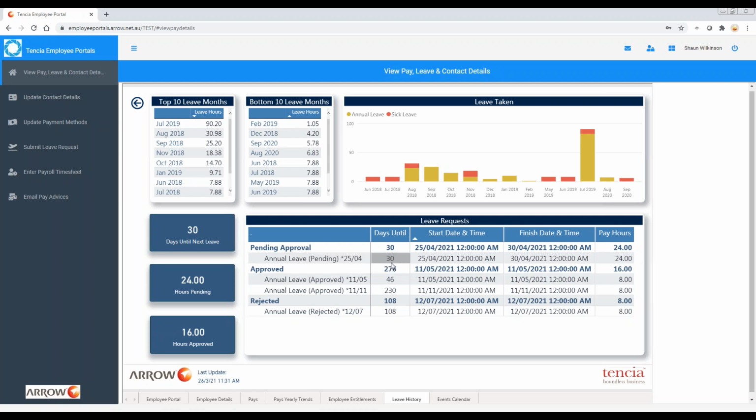So clearly we can actually see that there's only 30 days for that to be approved. We might want to have a word to our managers to say, have you approved that request yet or not? I need to book something. You can sort of follow that up as well.